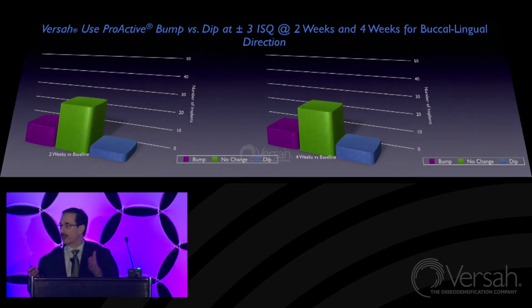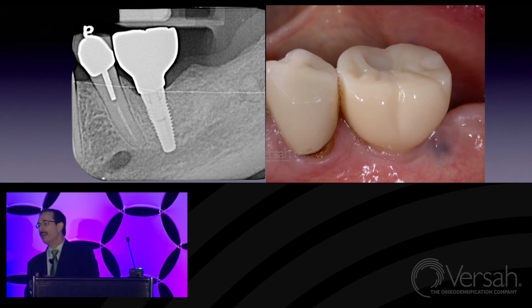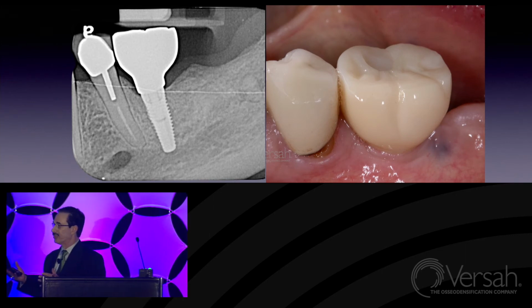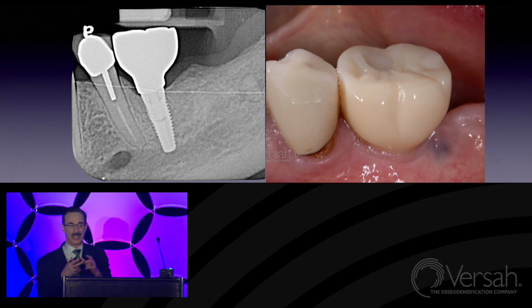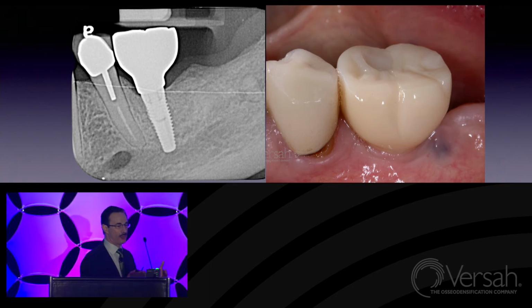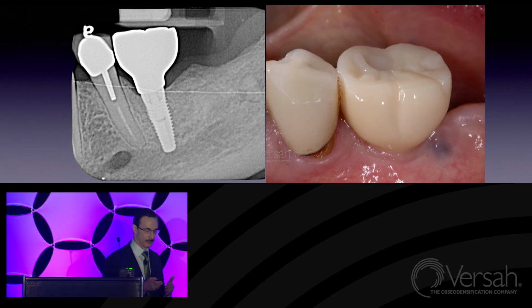So after 4 weeks, this patient is able to get restored. And the problem that we have with our patients is not the hard tissue healing so much so, especially in the anterior. It's that the soft tissue healing lags behind the hard tissue healing, I think.